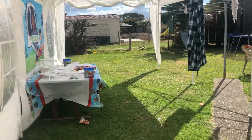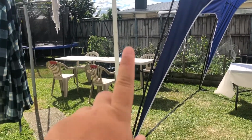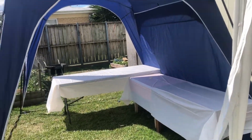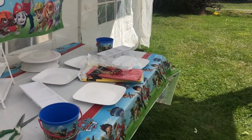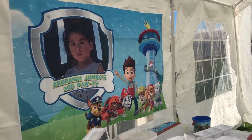I'll go and show you what the outside looks like. The tables are done. So yeah, the backyard is looking quite a mess. So that's where the adults can sit. And I've got the other table up, and tablecloths and blah blah blah. Arorangi Jumbo's third paw-ty.